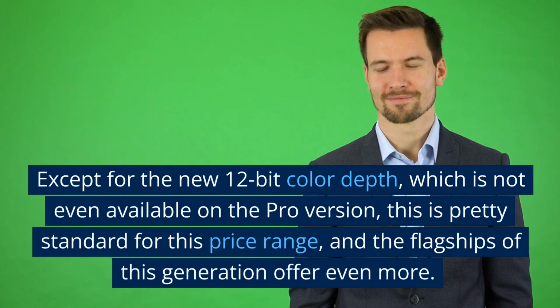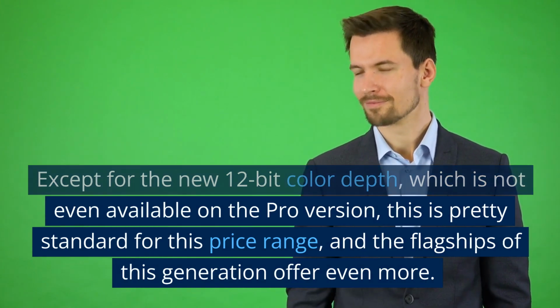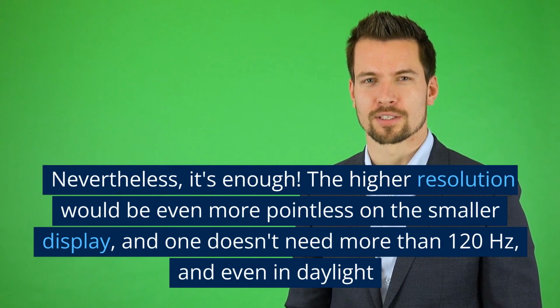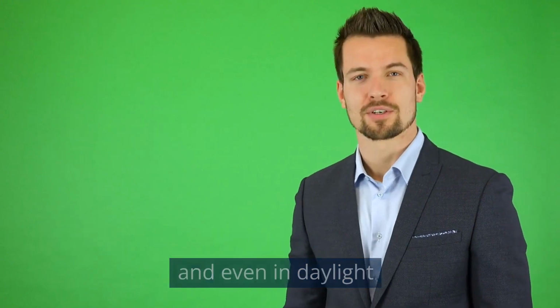Except for the new 12-bit color depth, which is not even available on the Pro version, this is pretty standard for this price range, and the flagships of this generation offer even more. Nevertheless, it's enough. The higher resolution would be even more pointless on the smaller display, and one doesn't need more than 120Hz, even in daylight.